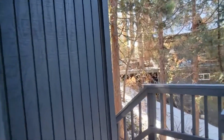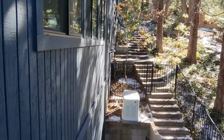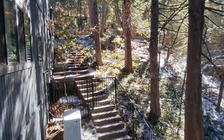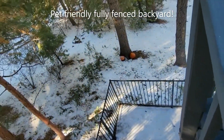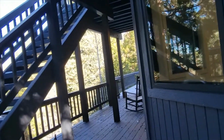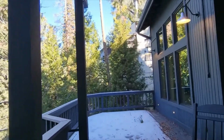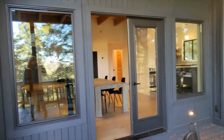Left goes here, down to a connecting stairway, down to the side of the house. That's a generator. And this whole side of the house is actually stairs that will come all the way down to the fence bottom part of the lot down below. These stairs go up to the master suite deck. We're going to continue this way. So for orientation, there's the door that we came through.